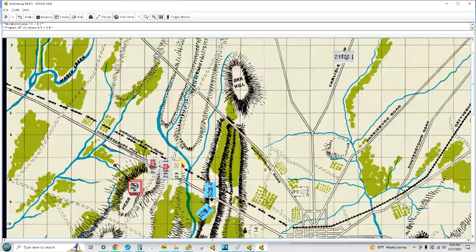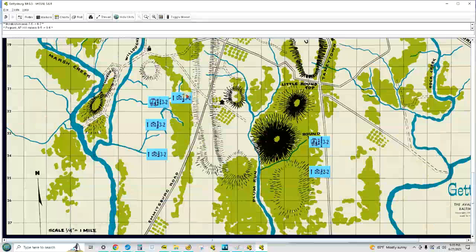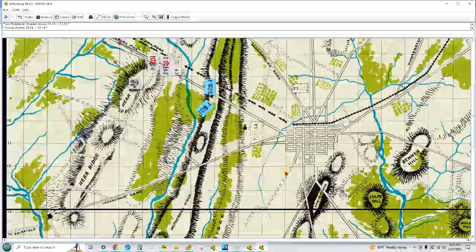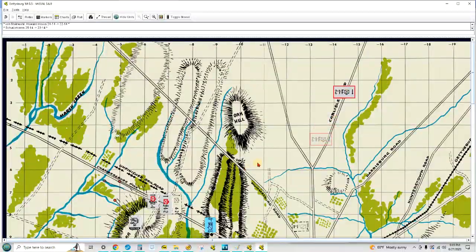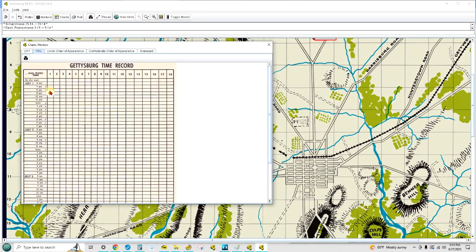That's it. Oh, I didn't move my Union guys. Okay, I'm out of turn again. Let's do it again. Okay, my Union guys have moved. Now my Confederate guys, these guys have moved. These guys were staying still. Okay, the end of turn. Turns go really fast in this.